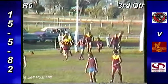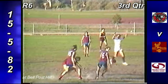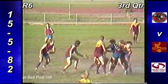Not the accuracy, and it's gone through for another point. Wait for Mahoney to bring the ball back into play. Right up the centre of the ground. Up here looking for Davies. He can't mark the ball. Diving on top of the ball is Gasparini. He can't do anything with it. Davies comes out with the ball.